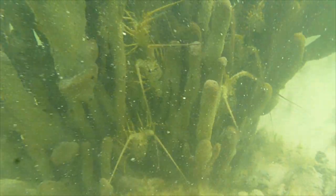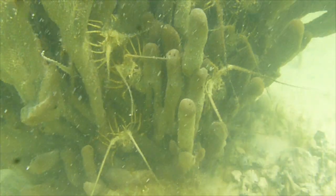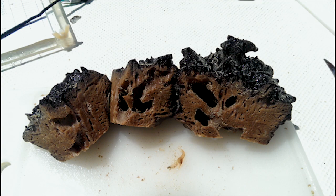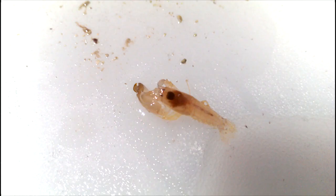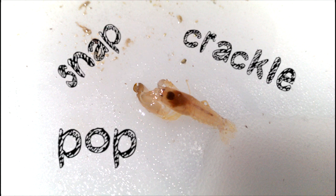Many organisms live within and around these large sponges, and if you cut one of them open, you would find a lot of snapping shrimp. These snapping shrimp are called snapping shrimp because they make a bunch of noise. They make a snap, crackle, and pop that you can hear in the hard-bottom and mangrove recordings.